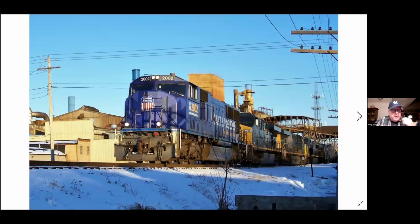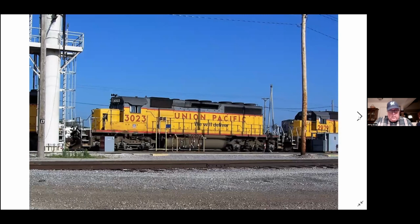Yeah, one time it led a train through Milwaukee. This is in West Dallas. The factory in the background has been torn down since. Caught this at the Butler Diesel Shop. We will deliver. You know, opinions vary as to what will be delivered and when and where, but that was a scheme they were using at the time.